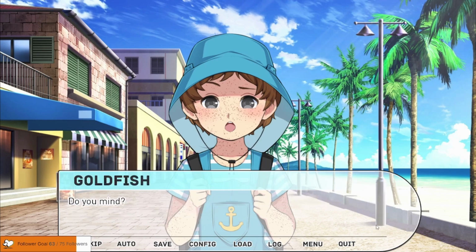Do you mind? Am I going to take all this money? I mean, to be fair, we did find it in my house. So, like, technically it's still my money. You helped me find it, but it's still my money. Shiloh cocked his head to the side. It was your idea. You should choose.